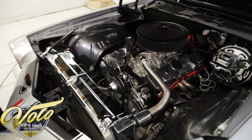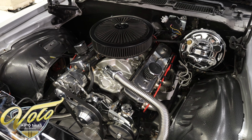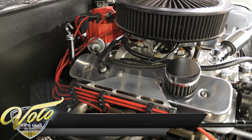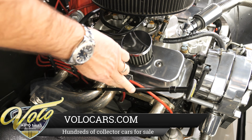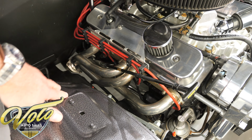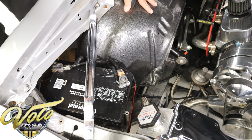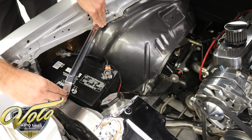Got a 383 stroker motor, aluminum intake on top with a dual feed Holley carburetor with an electric choke, billet distributor with HEI electronic ignition. Has some nice polished valve covers. The wires are run neatly. Has some coated headers. Has this Hammerite, hammered texture paint on the inner fenders and on the subframe. Firewall's been made smooth. Some nice billet fender supports.